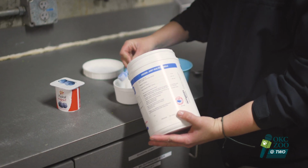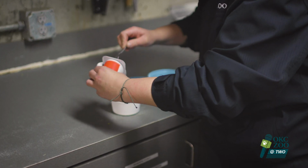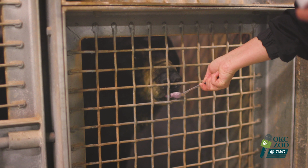But we get really, really creative. So we use their favorite foods, which oftentimes is fruit. That's usually a favorite. So things like bananas or apples, and we can mix their medicine into their favorite foods. We also use peanut butter, yogurt, a variety of other foods that are still healthy for them and still within their normal diet, but that are sort of favorite treats that become really useful for delivering medications.